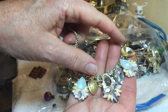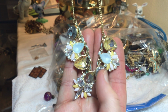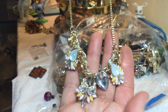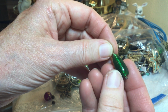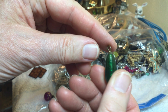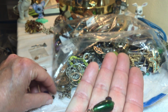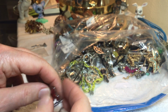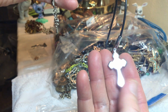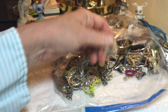Several are missing, too. I hope they fell off in the bag. Three. I don't think we're gonna get that lucky. Pretty. Some little beads. I don't know if they're stone or not. I don't think so. I think they're glass. It's pretty. It's in good condition. I'll put it over here. There's some that don't really fit into my little category.